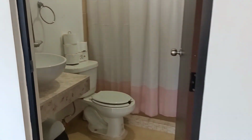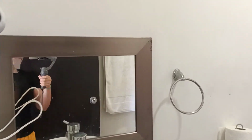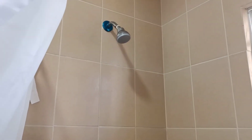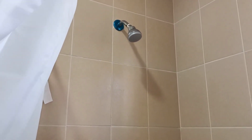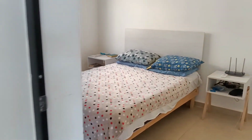So here's the bathroom. The mirror is pretty short. I am short and I don't even fit into it. Now the hot water, at first it was not that great. Then we realized we needed to turn the water heater up, and now I definitely burned my skin and it's awesome.